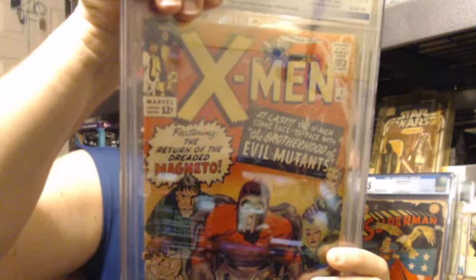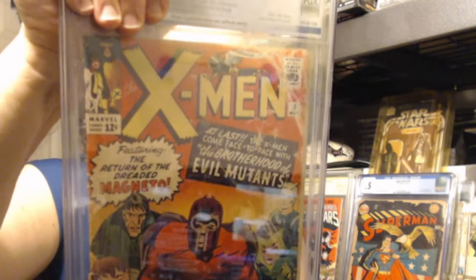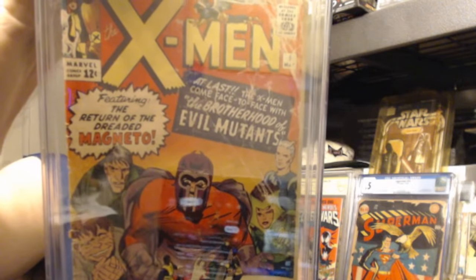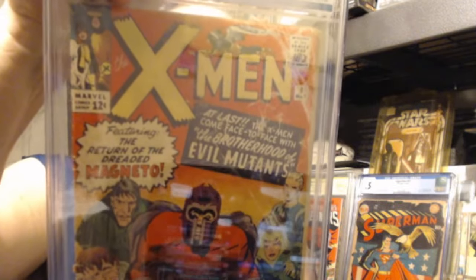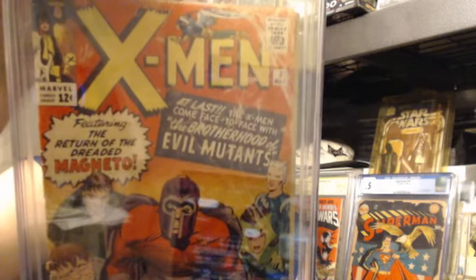I got this for a grand total of $111.83. You could not even get a 0.5 for double that. So regardless of what the grade is, I am going to be very happy with this book.